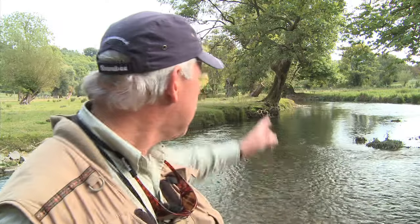The conditions are great. It's not windy, which is really nice. It's warm, it's sultry. I've even seen a few flies coming off. And I think I'm going to start fishing down here. There's a bit of shade offered by the trees and so on. I even saw a fish rise just now, so I can't wait to get started.